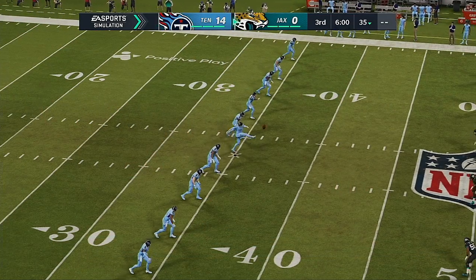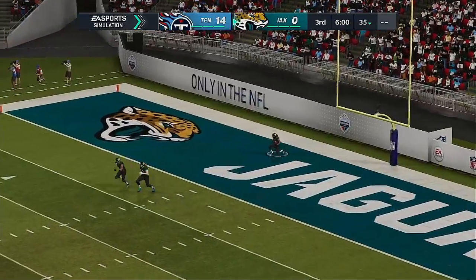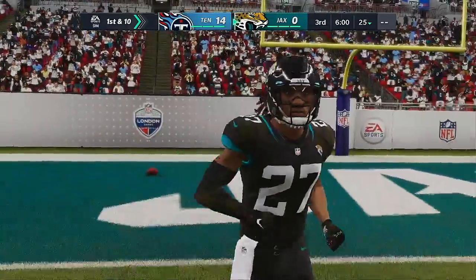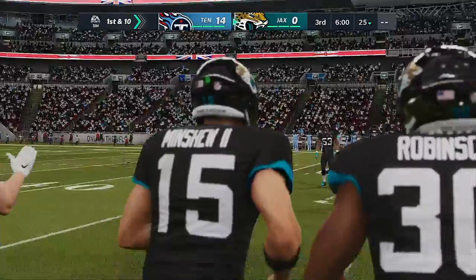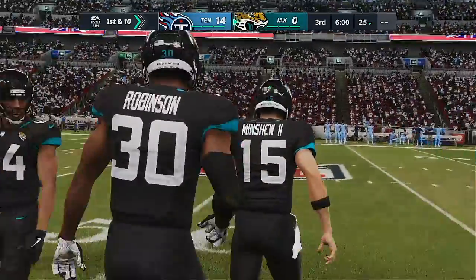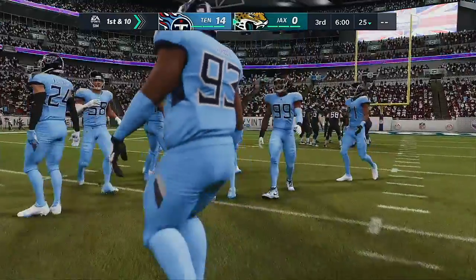Say here in London, all to play for as we are back underway in the second half. Fielded near the back of the end zone, and we will not see a return to start the half as this will be a touchback. Out come the Jaguars now as they'll go on offense first here in this third quarter. They come out here with a 0 on the scoreboard. What was said in that locker room? That's what I want to know.